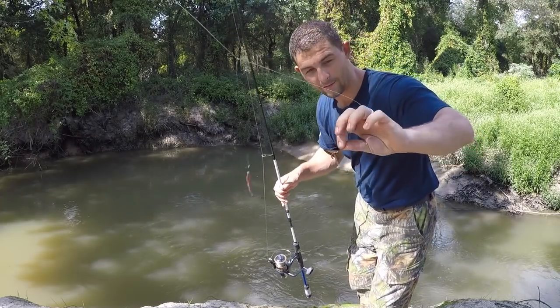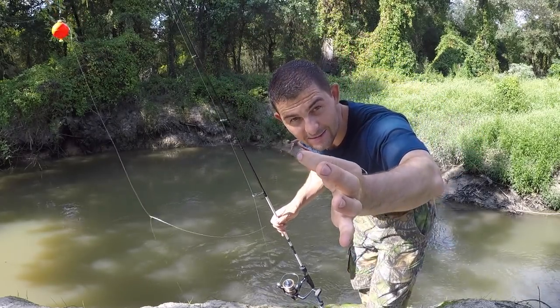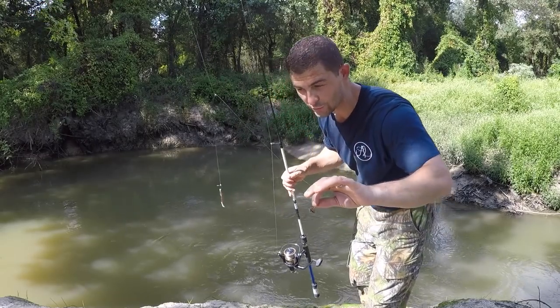All I've done is I've got some little size 6 bait holder hooks just using the worms.